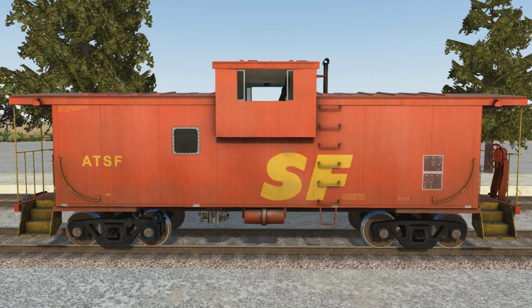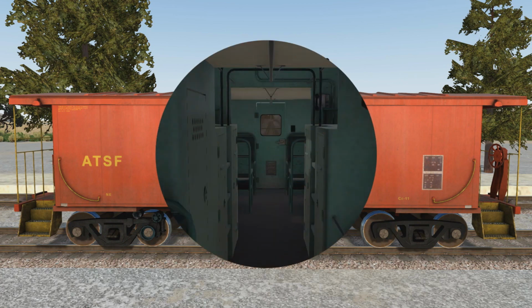Again, not many details change here. The only change is that the ACI tag under the cupola is gone. The car body is entirely red and the end platforms are painted yellow, as are the stairwells. But like its counterparts in the pack, the lettering is crisp and legible and makes for a great ending to a mid-80s consist. Now let's hop inside and check out the interiors.